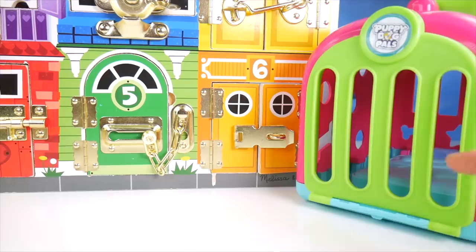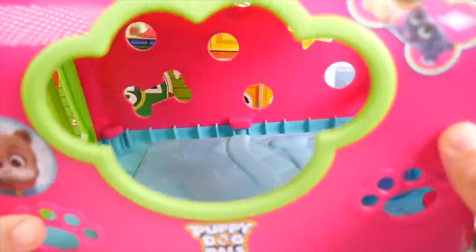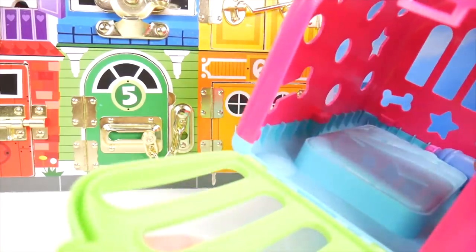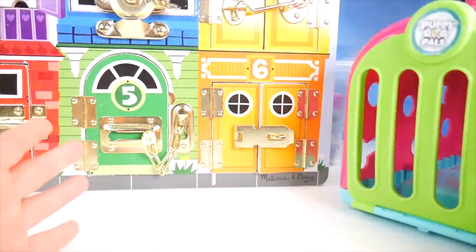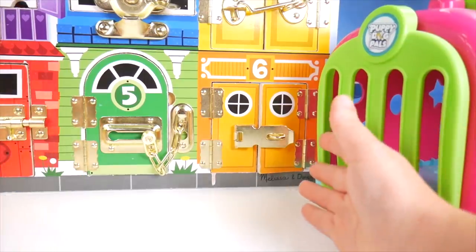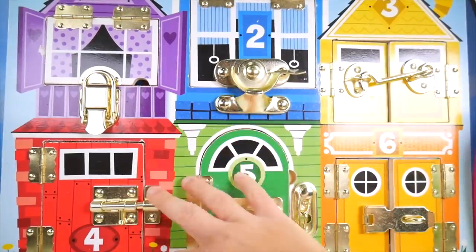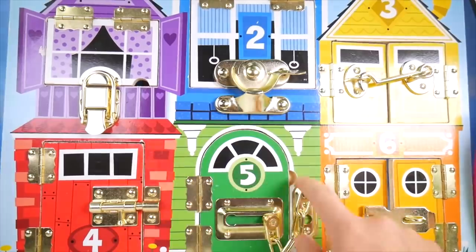See ya. Oh, puppies, oh no. Puppies, where are you? You're not in your carrier like you're supposed to be. This is not good. Not good at all. I mean, where could they be? Oh no. Do you think they could be locked away in this jail behind these locked doors? Oh, puppies, are you in here?